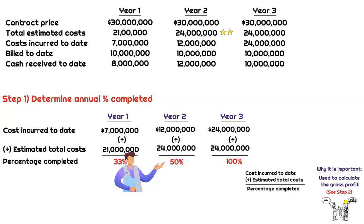So at the end of year two, 50% of this project has now been completed. And in year three, we see that we had 24 million as our total cost incurred to date, and the total estimated cost is 24 million, right? We wrapped up the project. 100% of it is complete. So we now know our annual percentage of completion figures. Okay, so let's hang on to these.